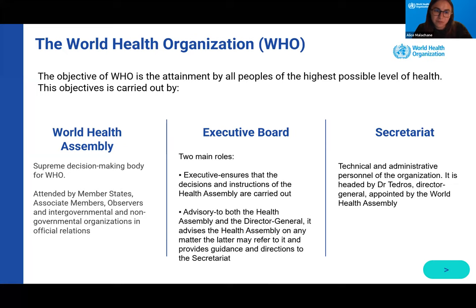Then you have the executive board, which has two main roles. The first one is an executive role, to ensure all the decisions made by the Health Assembly can actually be carried out. And then the executive board also has an advisory role, to advise the Health Assembly, but also the Director General of WHO. And then finally, you have the secretariat, which is basically all WHO staff working under the direction of Dr. Tedros, the Director General of the WHO.